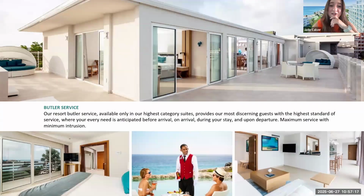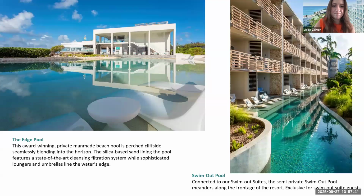And then just to touch on the butler service again, so this is only available in the highest categories. It is clear which categories they are, so you would need to book a category that had butler in the name. So for example, Sunset Ocean View Butler Suite, it would be obvious that there was a butler for that category. But for anybody that's on a honeymoon or celebrating something really special, those categories with the butler is a very, very nice treat to have.